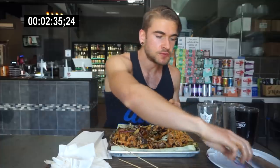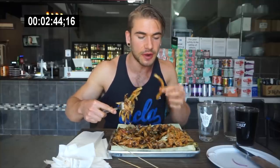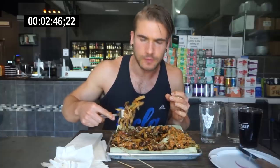So just about 2.5 minutes in, the burger's gone. That is so good. I might get another one afterwards. Let's try these Drunken Pig fries. Oh, and they hand cut the freaking fries here. Huge fan of hand-cut fries, if you don't already know that. Oh.